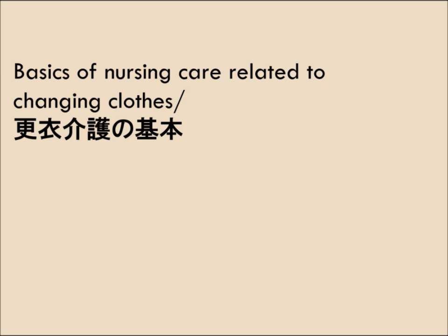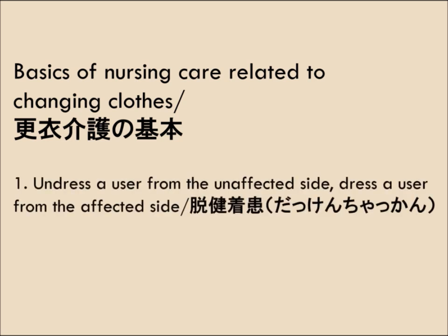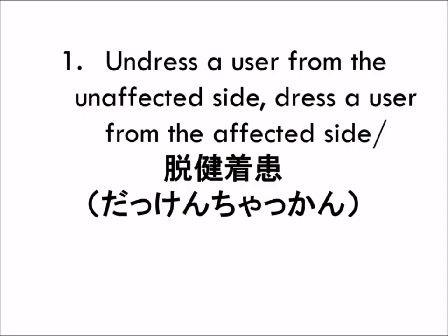Third chapter is Basics of Nursing Care related to changing clothes. There are 3 sections. 1. Undress a user from the unaffected side. Dress a user from the affected side. 2. Independent support related to changing clothes. 3. Point to remember regarding choosing clothes for users with paralysis.